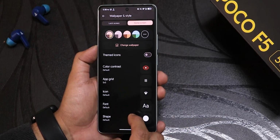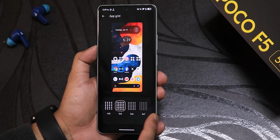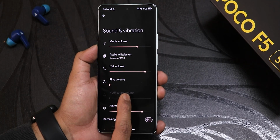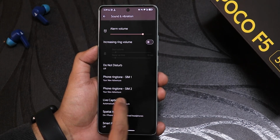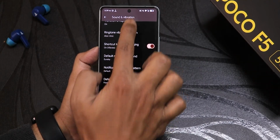And in the home screen, if you just scroll down, we have the themed icons, we have the color contrast, we have the app grid, and the app grid you can set up to 5x7, and the shape customization right here. In the sound and vibration settings, we have the media volume, and we have the audio will play from which device. You can choose that from here. And we have the do not disturb, we have the live caption, spatial audio is here, we have the smart pause, then we have the vibration and haptic kind of customization.